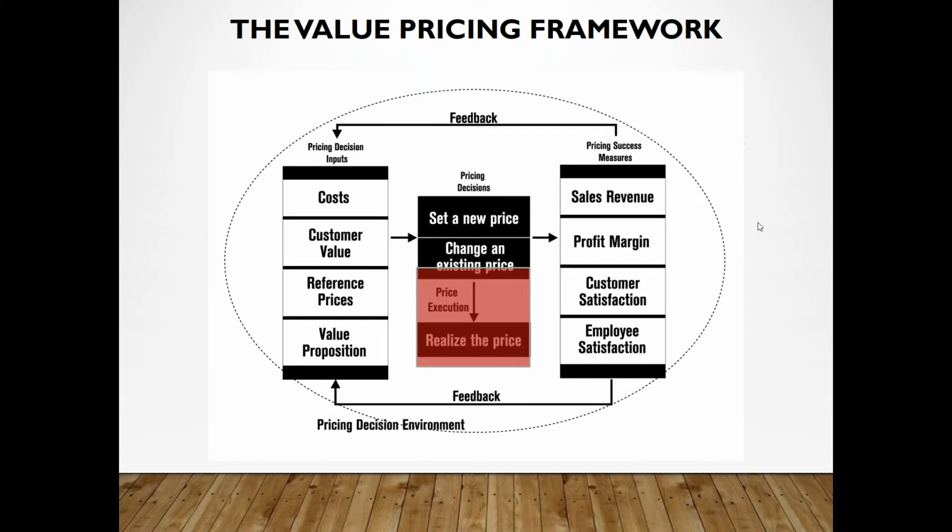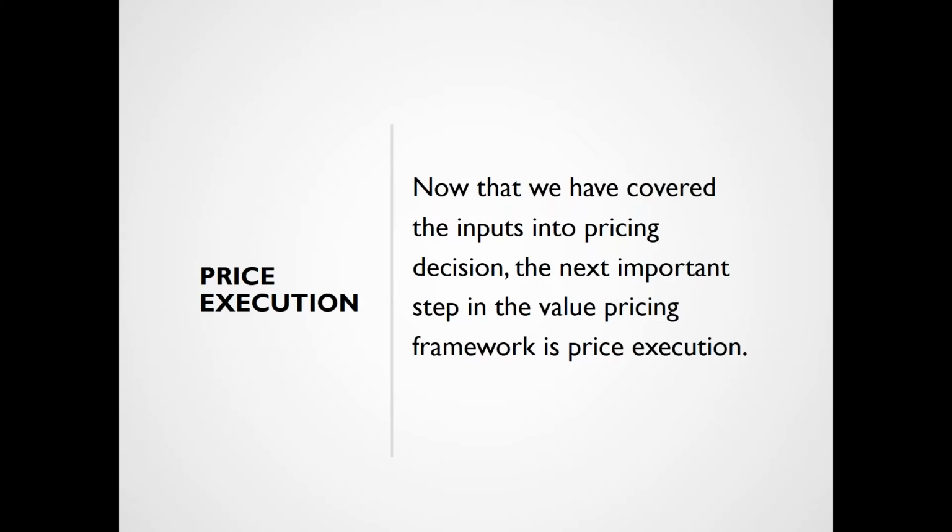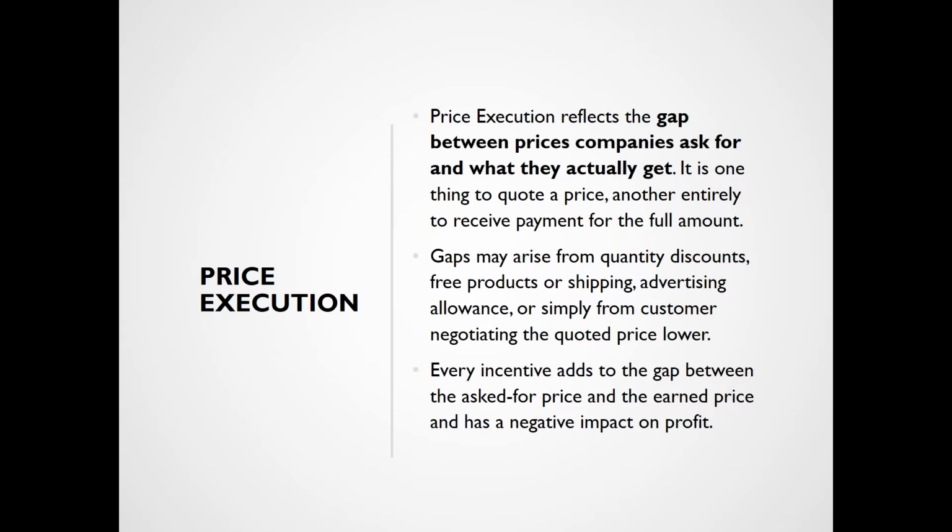Now, having discussed these pillars of pricing and the decision inputs, I want to conclude our seminar by talking about price execution and the importance of price execution. Price execution reflects the gap between prices that companies ask for and what they actually get. So it is one thing for you to quote some price, but the real benefit is when you actually receive payment for whatever you have quoted. And the problem is that we often end up with a gap.